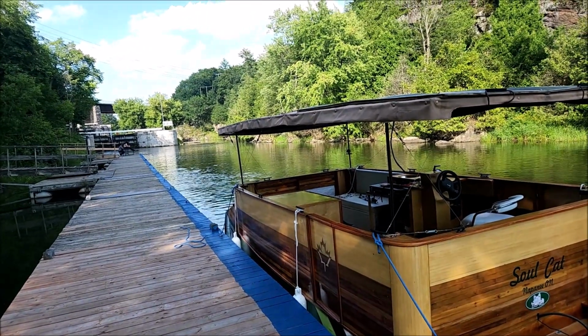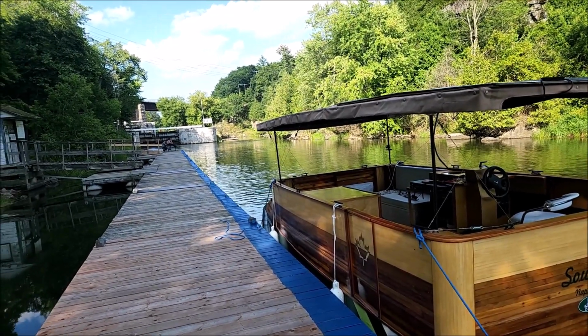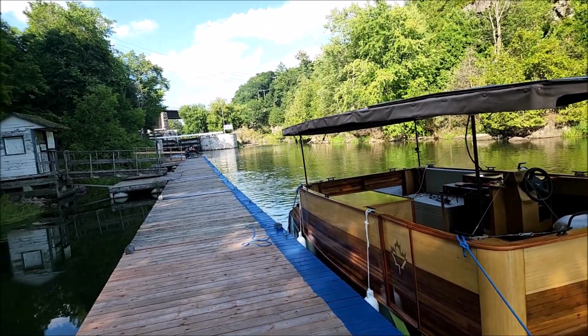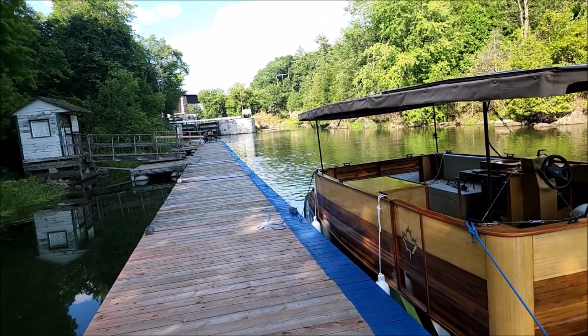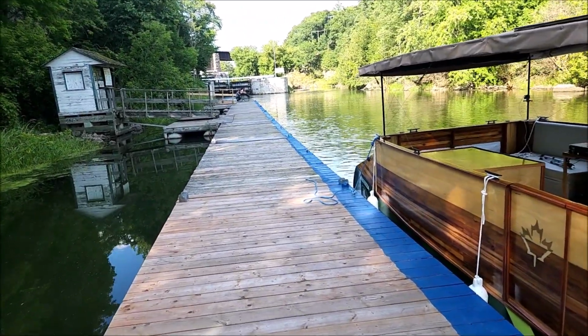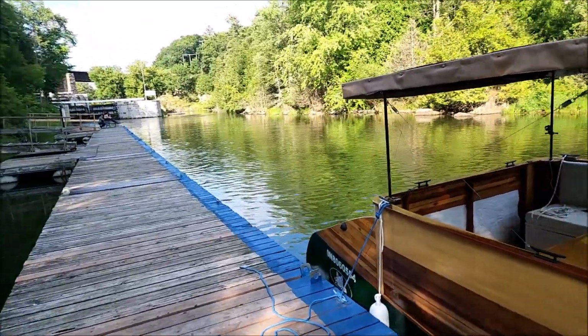Well, here I am at the bottom side of Kingston Mills, Lock 49. Went up to see if I could go through, and there wasn't one staff member there. So they must have all quit at 5 o'clock. They're supposed to be open till 6 during the week. So anyways, I'll be staying at the bottom side tonight.